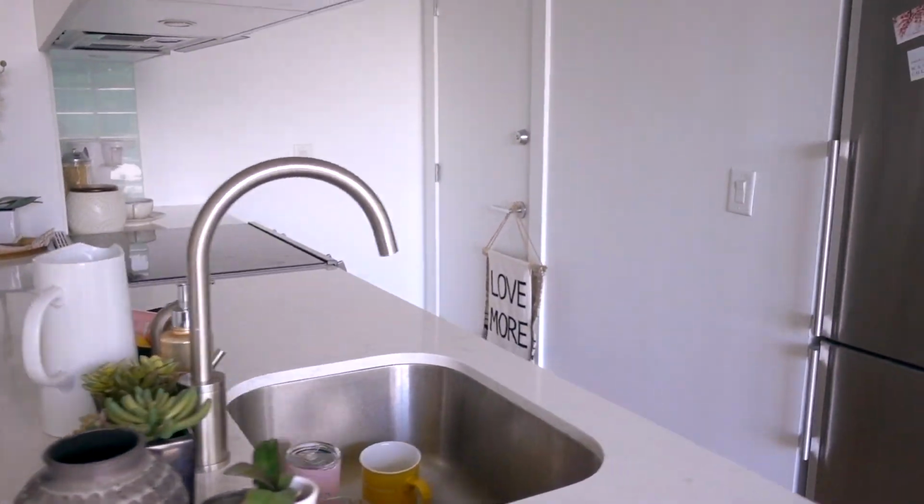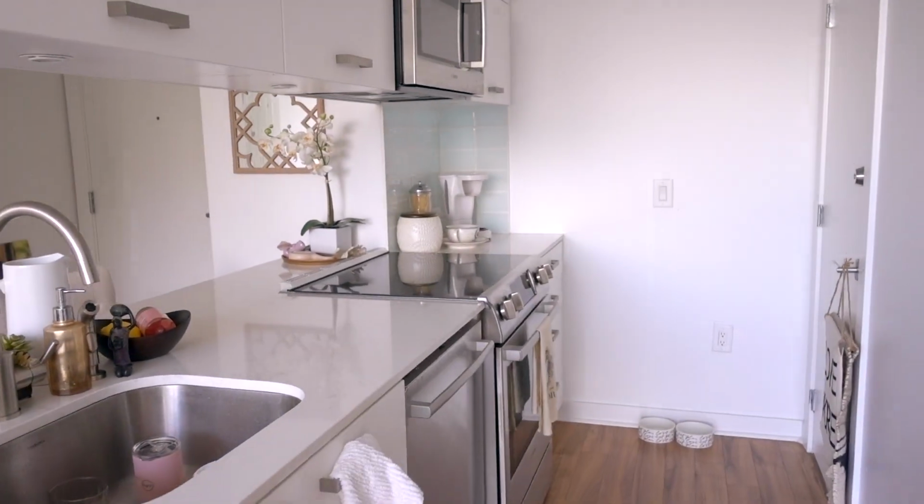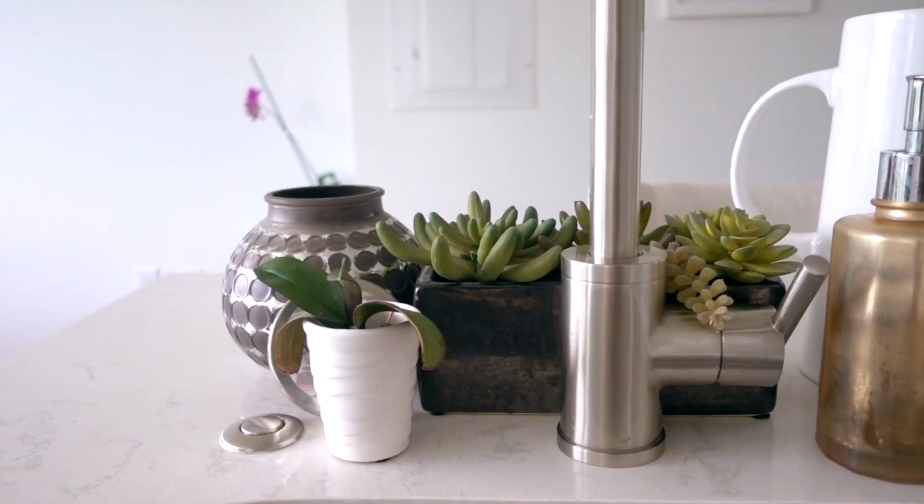This is my beautiful kitchen that I really love. It's all white, which is amazing. Here's my little sink setup.